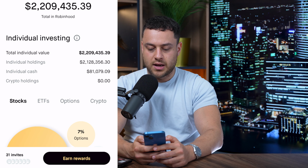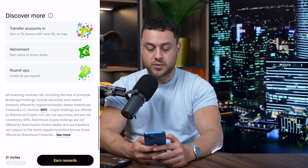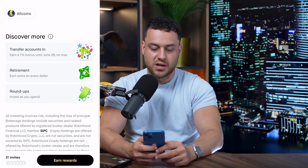All right, so you can see right here that Robinhood actually has crypto. I don't personally have any crypto in Robinhood. I'd rather have crypto in a crypto wallet, but I don't have any crypto at all. My net worth is literally 100% in options completely.